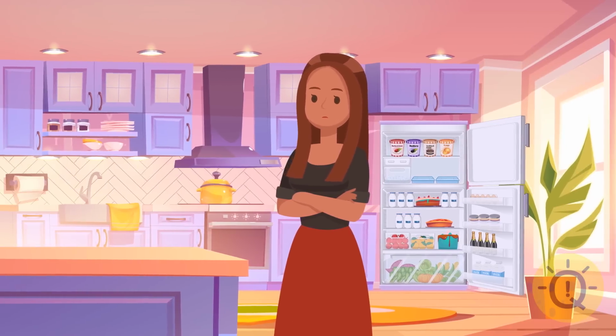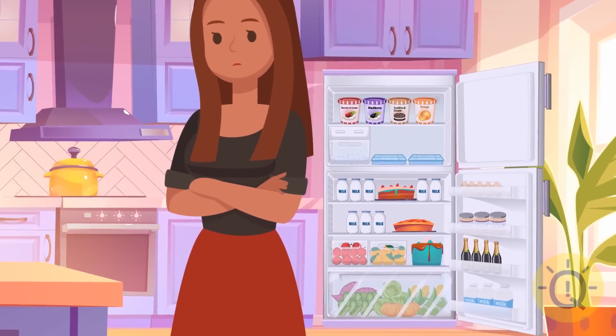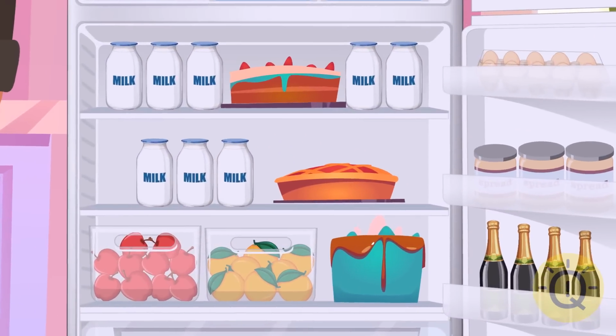Ashley has 3 different cakes in her fridge, so she probably had 3 different guests recently.